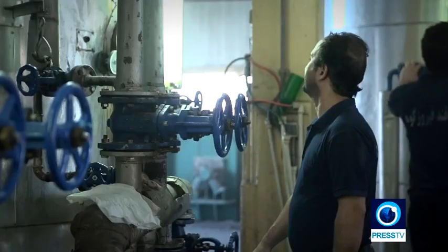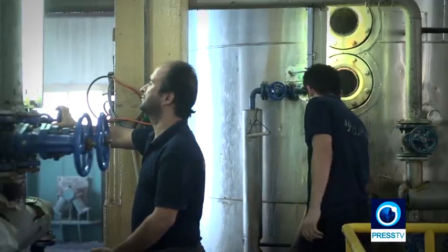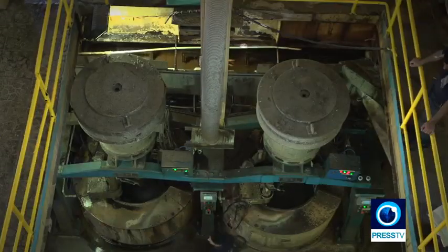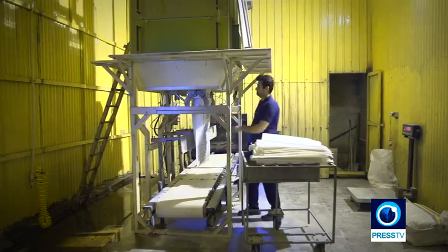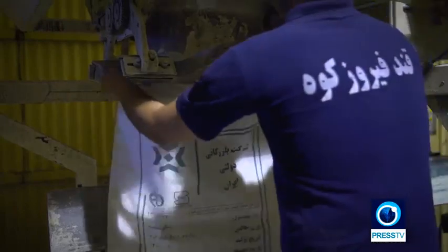Here, sugar is processed using the latest automated machinery. Also, highly trained staff manage the equipment at every stage to ensure that the job is done. The company employs over 80 staff. Many of them are experts in the field of food sciences.